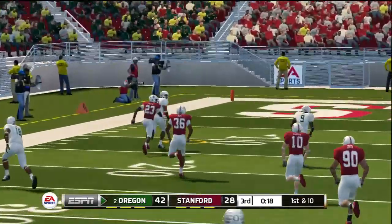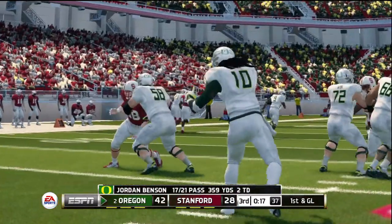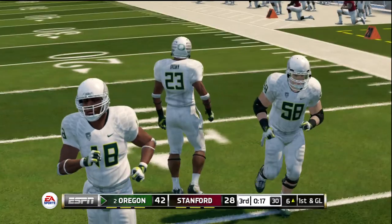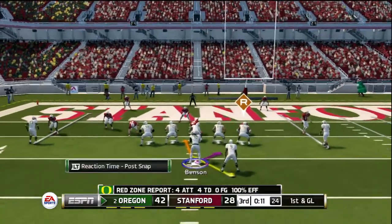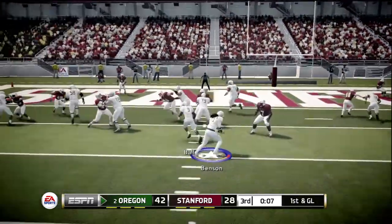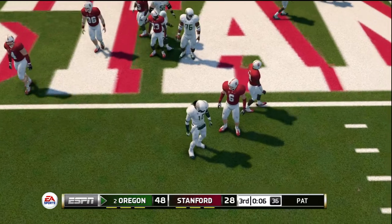Going deep. And he's tackled right away. This is a great pitch and catch combination, and they hook up here for a big time game. First down, and they've got their eyes on that goal line. Touchdown, Ducks! It shouldn't have surprised these guys to see the run coming at them, but they just couldn't stop it.